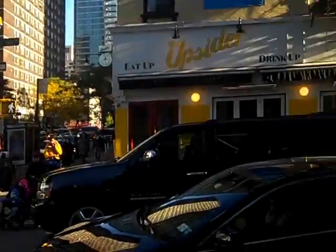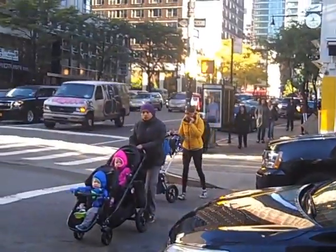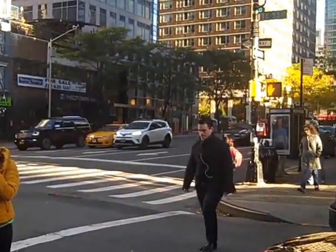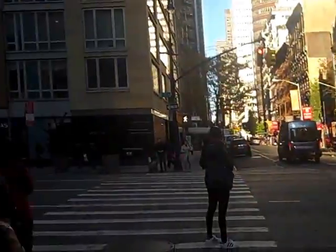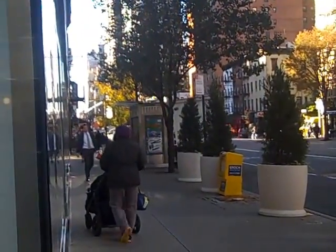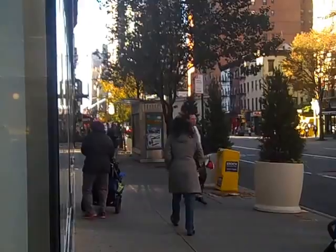Everybody's on phones, I mean everywhere. So they don't really care anyway. Walking their kids with phones. Probably the kids are on phones. Doesn't anybody ever shut up?